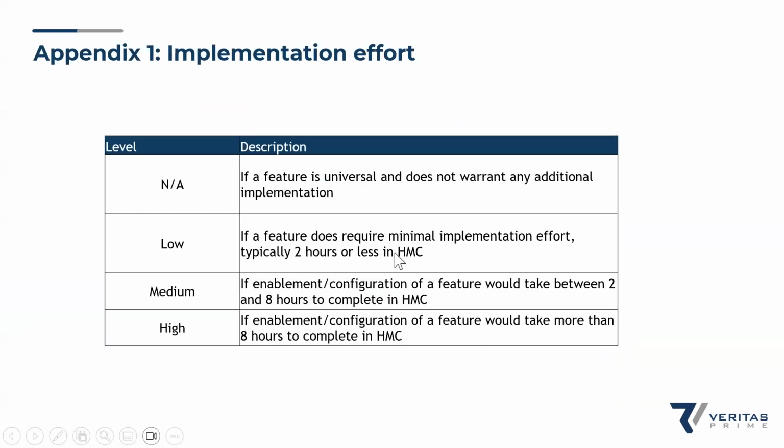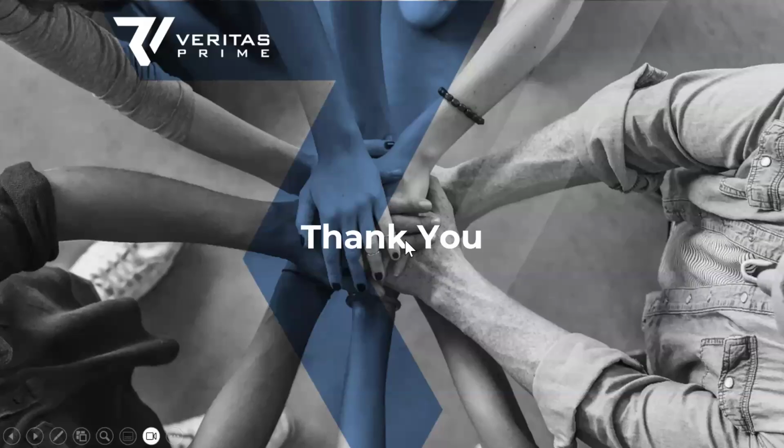Here's a quick overview of the implementation effort for each of the updates we covered. Most are low to medium effort, with a few automatically turned on by default. Hopefully, this helps you plan out what's needed from your side and prioritize which updates to enable first. And that's everything for compensation in this release.